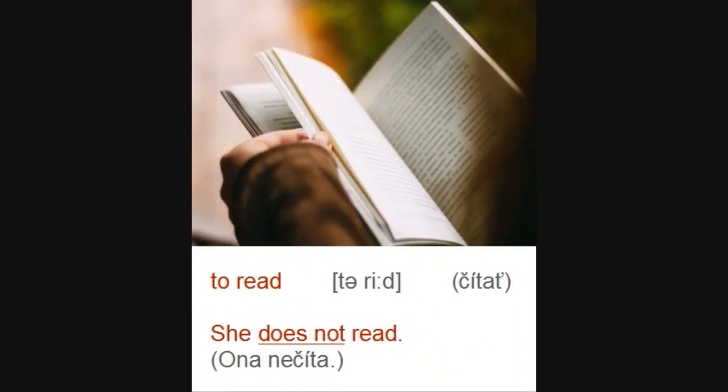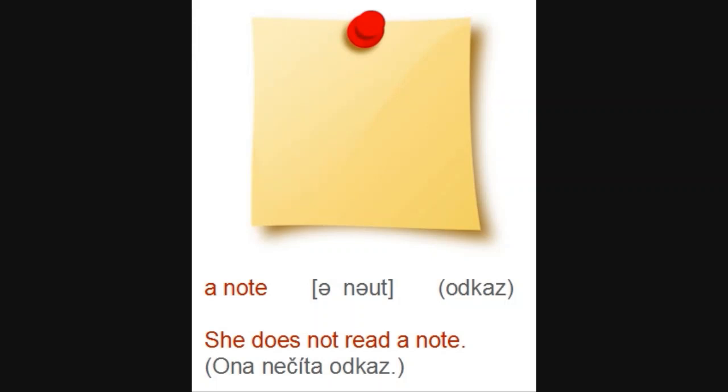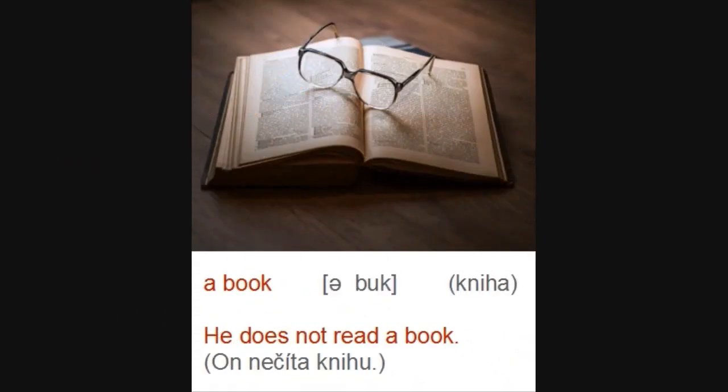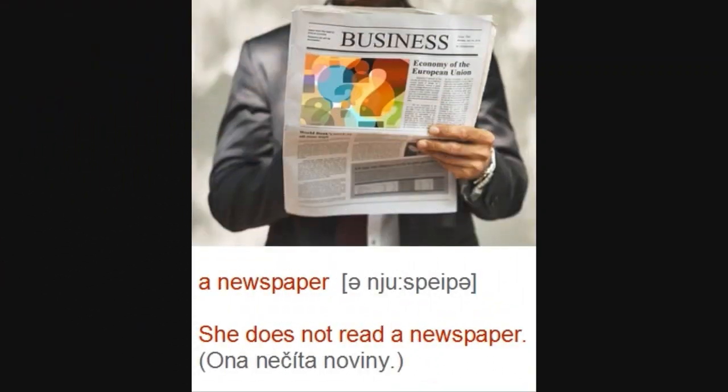To read. She does not read. A note. She does not read a note. A book. He does not read a book. A newspaper. She does not read a newspaper.